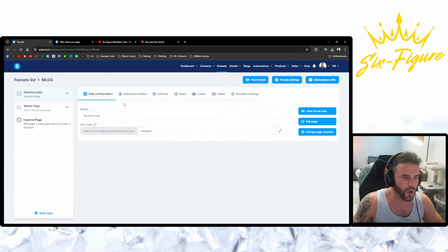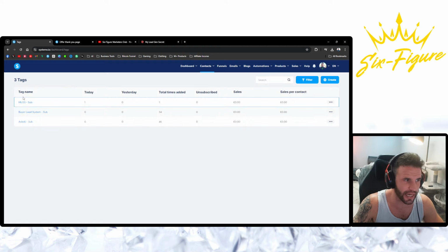So once we've confirmed that you have your sales funnel and your emails ready to go, what we need to do is first create a tag. So we're going to go under contacts and tags, and you're going to want to create a tag called My Lead Gen Secret sub. This is going to be for when somebody signs up to the email list, they're going to get tagged so that you know where they came from. This is for later when you're building more sales funnels and you want to find out, okay, this person signed up here, they purchased here, right? You can figure all that stuff out by using tags. So tags are very crucial.